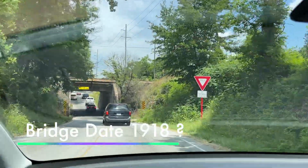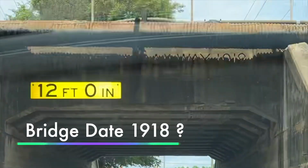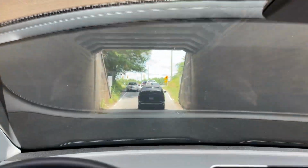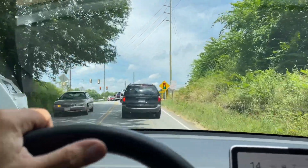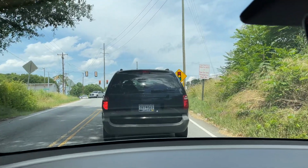Under the train track. It's not wide enough for 2 cars. That guy was nice enough. Thanks a lot. Appreciate it. That's an old undercrossing there.